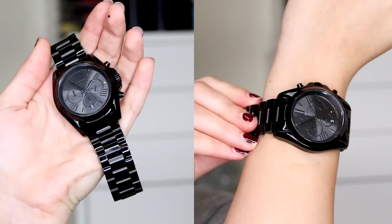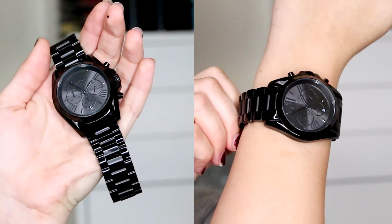So I have two fashion favorites, and first is this watch from Michael Kors. I picked this up a few weeks ago, and I am really liking it. It just makes me feel like a boss. It's all black, and I'll link the exact one down below. I've been wanting a new watch for a while.